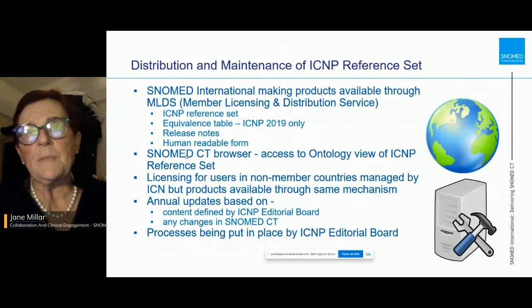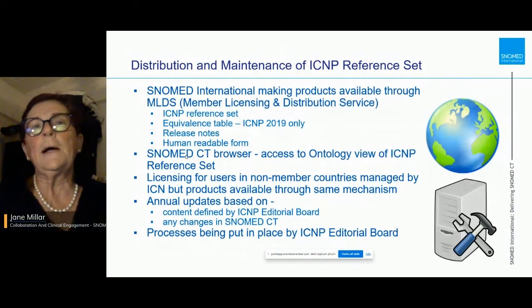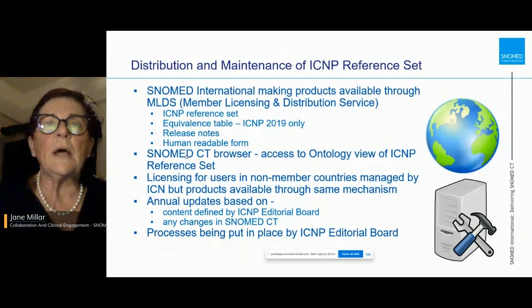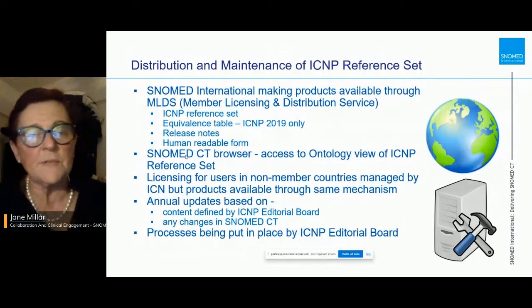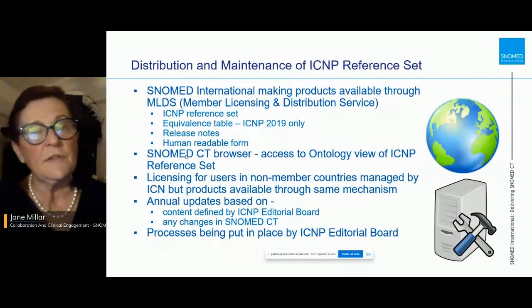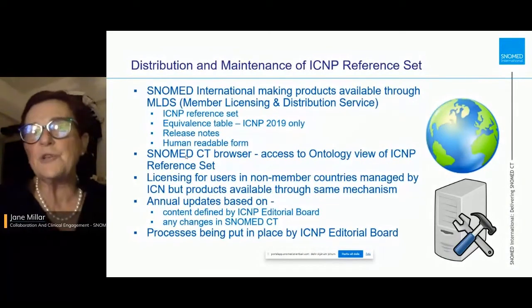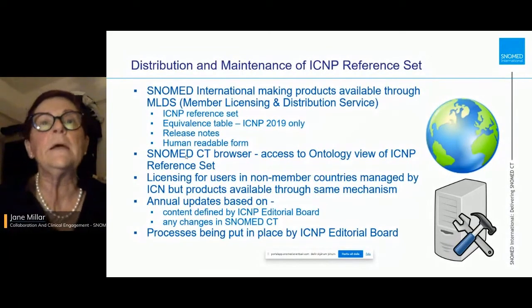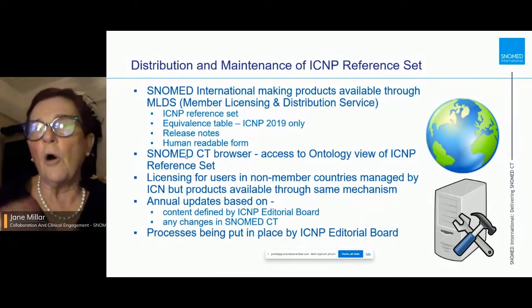Licensing, as we've talked about, is being put in place for non-member countries by ICN, but products will all be through the same mechanism. And we're moving to annual updates. As you know, ICNP has been available every 2 years. We're moving to annual, and with the content being defined by the ICNP editorial board, and also based on any changes there are to SNOMED CT itself. And again, the editorial board is governing all of that as the owner of the product.